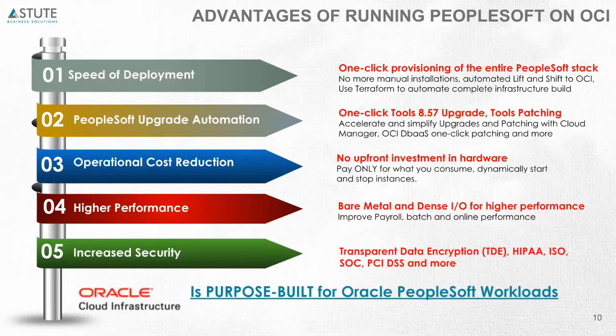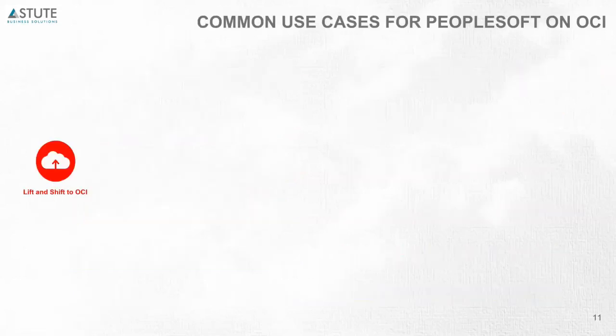So the fact that it is purpose-built, Oracle not only has the cloud infrastructure team, but also the PeopleSoft application team. There's a lot of collaboration behind the scenes to make sure that these workloads move efficiently to Oracle Cloud Infrastructure, and run efficiently and can take advantage of all the automation capabilities that are available for customers. Here are some common use cases for cloud. I mean, there's so many things that you do with PeopleSoft applications today. It's not just restricted to a few things, but these are the things that we've found to be the most common use cases for PeopleSoft on OCI.